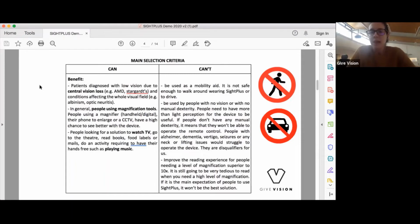But I also wanted to highlight things that we know SightPlus won't work for, and it's not a mobility aid, which, you know, we had many people asking this question, oh, when would it be?